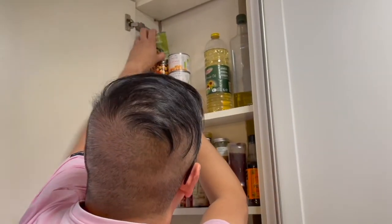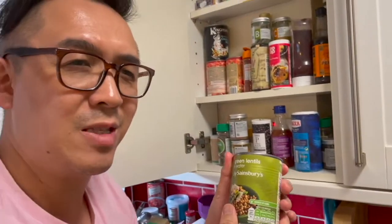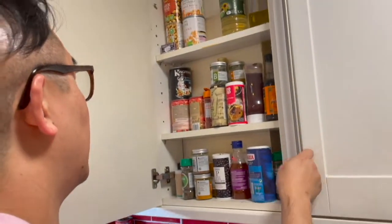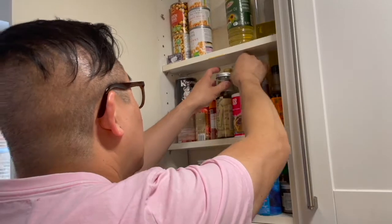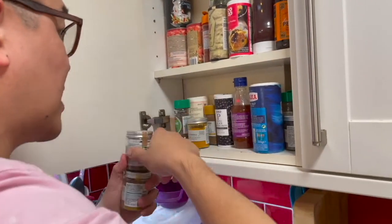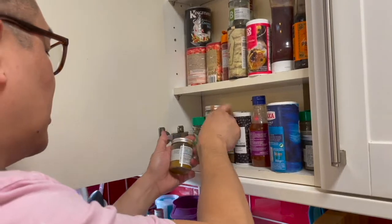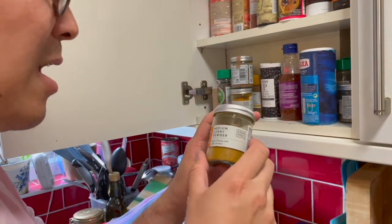There's also maybe some green lentils. This is like an Indian Spanish twist to things, maybe. Okay, so we also have lots of other ingredients that I could add to the mix, so I may or may not use curry powder. I think I would.